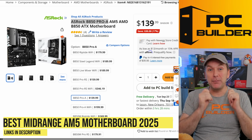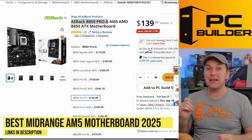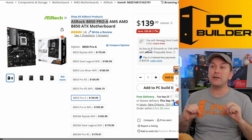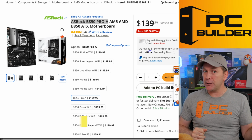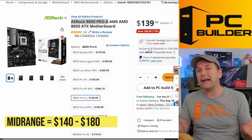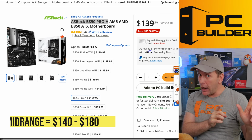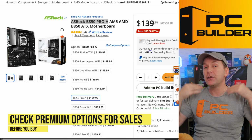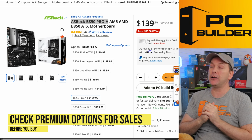Let's jump into the best B850 motherboards for Ryzen 7000 and 9000 series CPUs in the mid-range. So these are the best mid-range Ryzen motherboards out there right now. You're looking to spend, 140 is a little on the low end, but more like $180 on these boards. I would check the more premium boards linked down in the video description along with these. However, sometimes those premium boards go on sale and they're actually a little bit better buy.